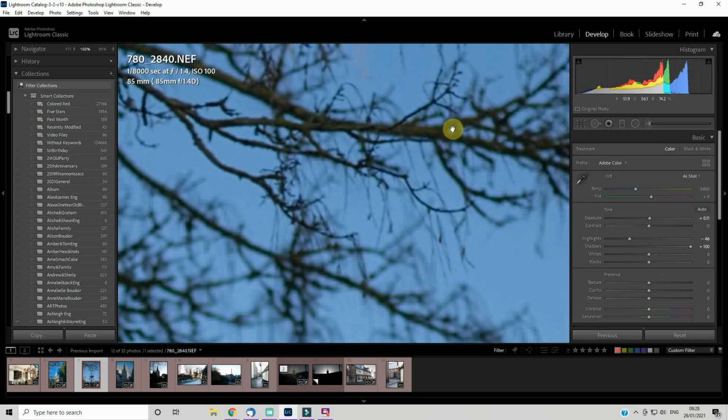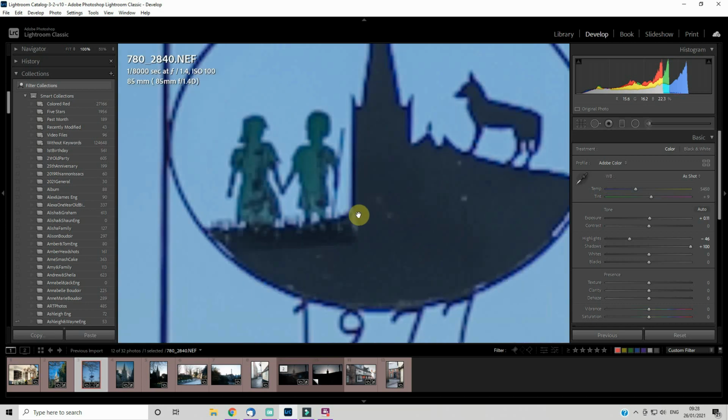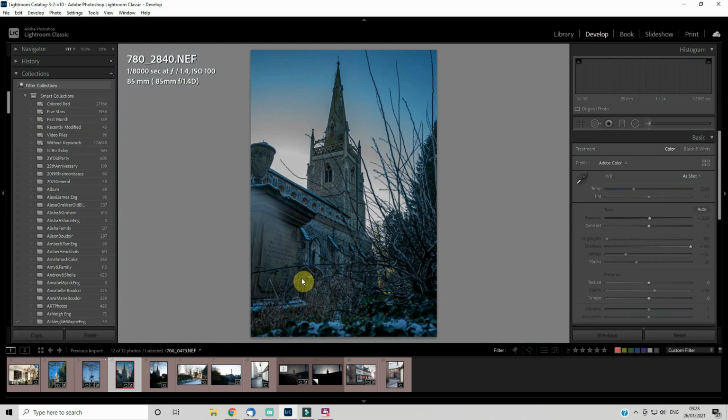It's at 1.4, so I doubt if any of these branches are going to be in focus, unless I was really lucky and they were actually on the same focal plane as the sign, which is what I was focusing on. And obviously, as it's just a black sign, it's difficult to see much in terms of detail, but there you go. Yeah, brilliant. So moving on, next one.